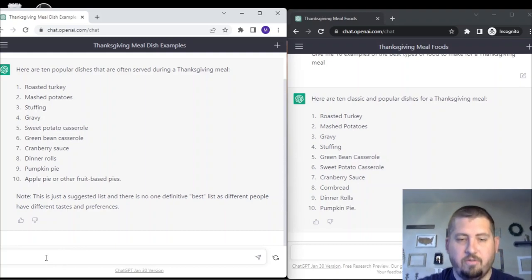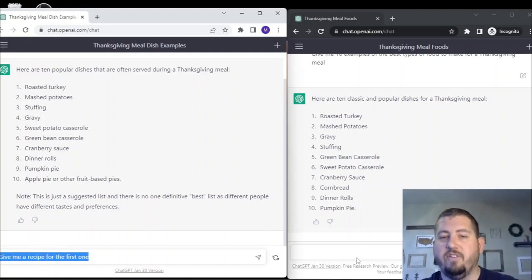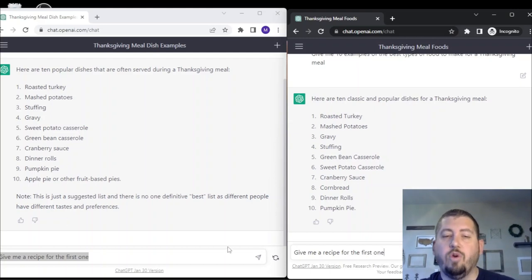Let's just go to give me a recipe for the first one. Okay, so I'm gonna run it off of the original query that it did. So this should be roasted turkey on both of these. As you can see, there's a few variations, but it's pretty similar even in the content that it put out.